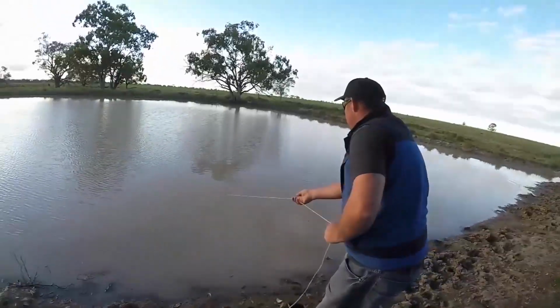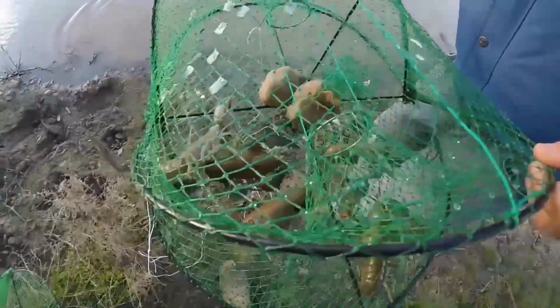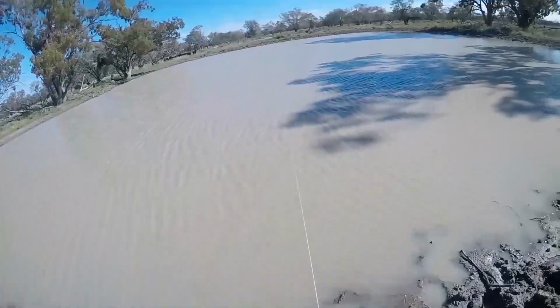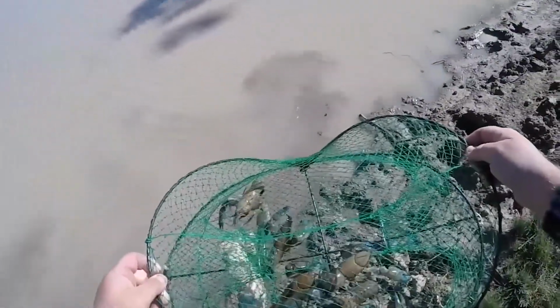Righto guys, we're pulling the pots. We'll try the dog food and the stockings and we'll see how we go. Look at them bad boys. Yabbies. Loaded. Look at that big dog. Big yabbies.